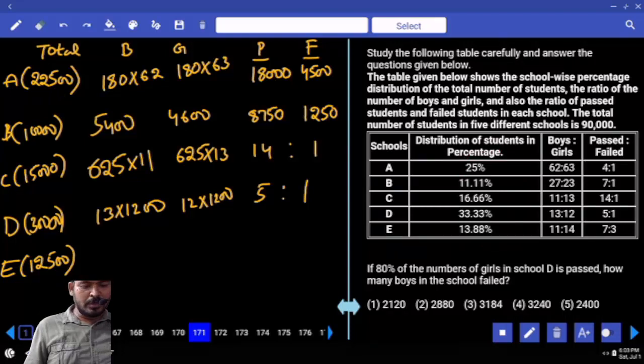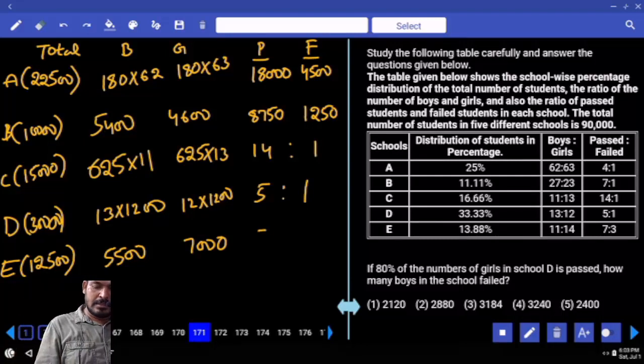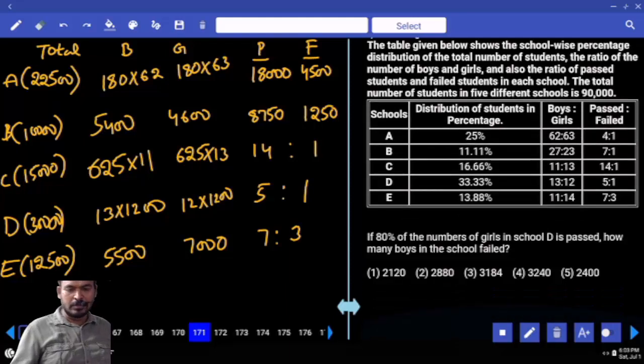11:14, total how many parts? 25 parts, how many times is it? 5 times, or means 500 times, 11 into 500, 5,500. 14 into 500, 7,000. Again, what is the pass and fail ratio? 7:3. Total 10 parts. 7:3. How much is the value? What is the first one?